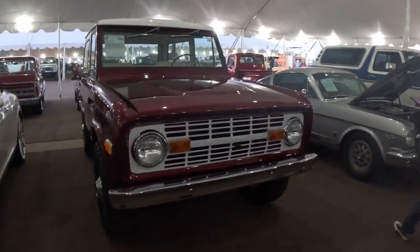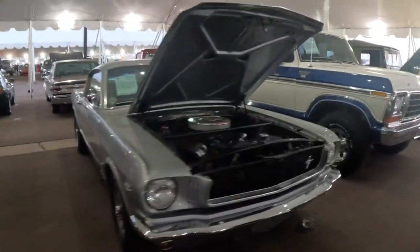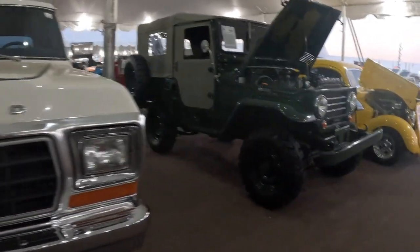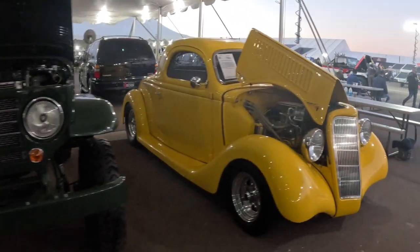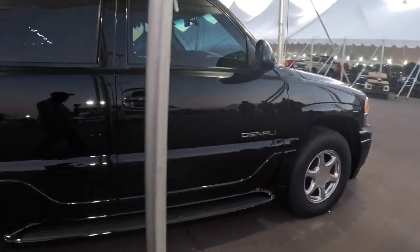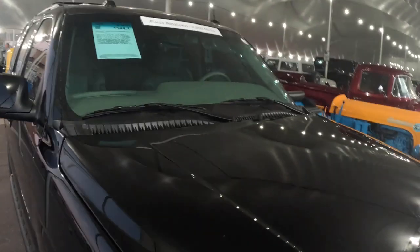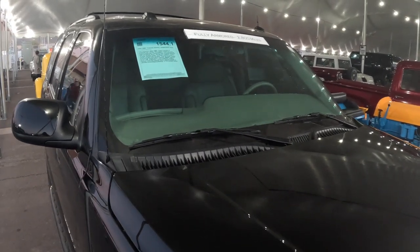Yeah. Great price. Yeah. Land Rover, Land Cruiser. The cleanest Denali I've seen. Like mine, but is this original miles on it? How many miles on this thing? Oh look, only 2,800 miles. And it's fully armored.